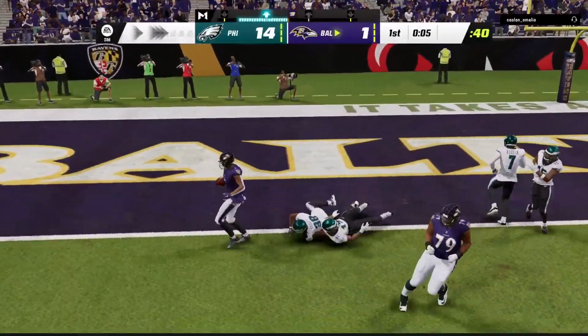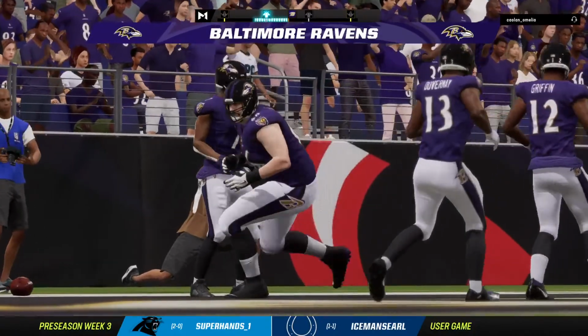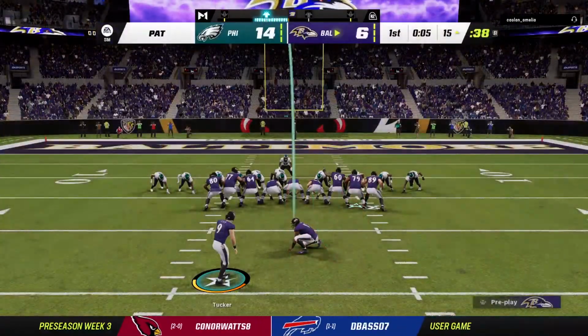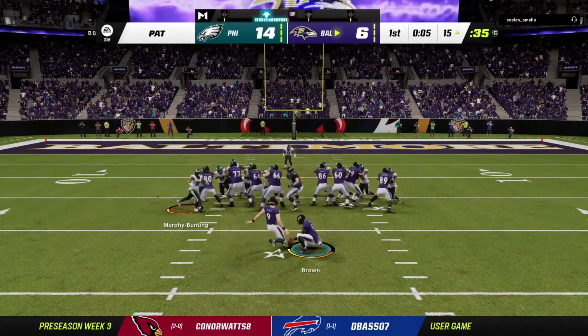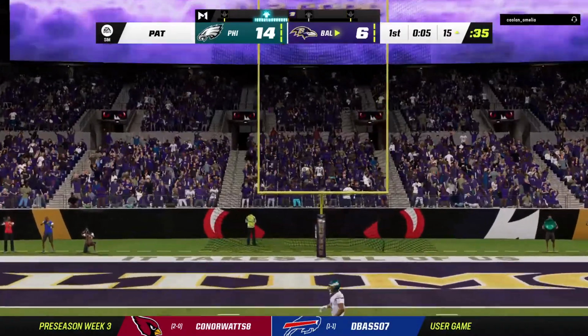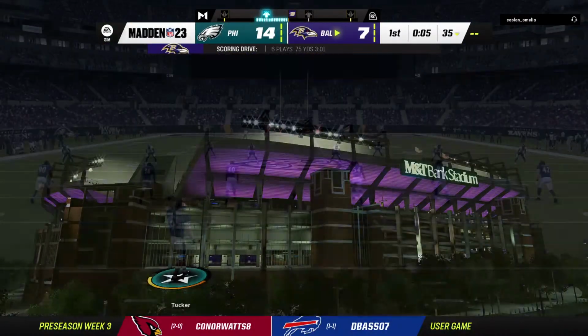Yeah. That is caught. It's Bateman for a Raven touchdown. A 1-yard touchdown pass, and the Ravens are back within a score. Tucker with the extra point, and that'll make our score 14-7.